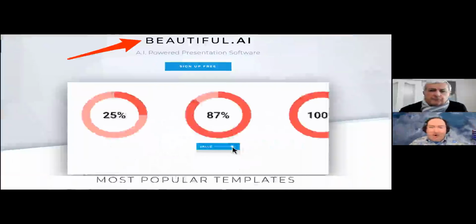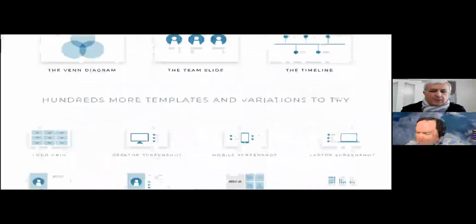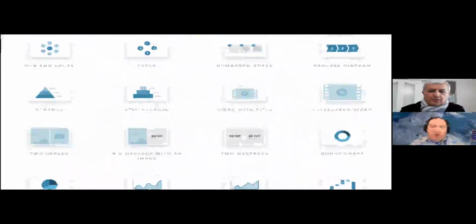And this is incredible because they're all interactive objects. And so you can just click and say, well, I need this SWOT analysis or whatever it might be. It really is incredible, the tools that we have available to us now.